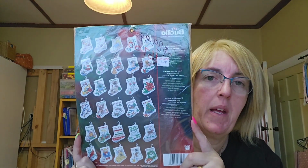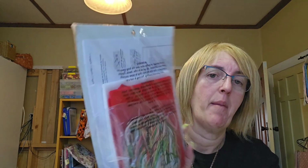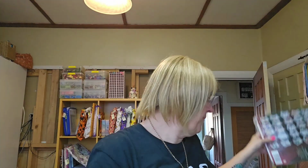Now this comes with 5, 10, 15, 20, 25, 30 designs, and it comes with all the fabric, the felt for the back, the Aida, and obviously all the floss. So it's going to be fun.